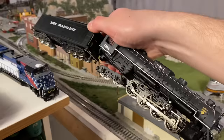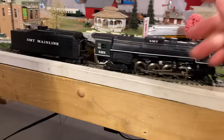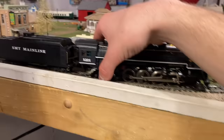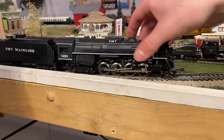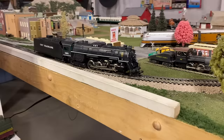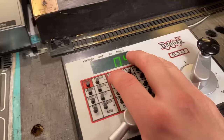Here is the SMT Mainline Berkshire made by Corey. I'm really curious to see how this thing goes because a lot of effort has been put into it. I believe it's all DCC equipped. We'll test it out on DCC power just to test out all the features. It's sound equipped? Oh man, no way. Now, I don't know what it's programmed to. I guess we'll just try 3.